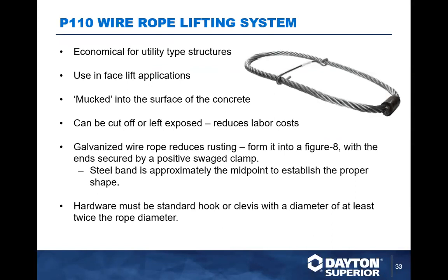The last product that we will look at today is the P110 wire rope lifting system. On one of the beginning slides, I mentioned to take note of the chains being used to lift those sections of storm drain. The reason being that for many years, precasters would punch a hole in their pipe and feed the chain through as a way to lift.